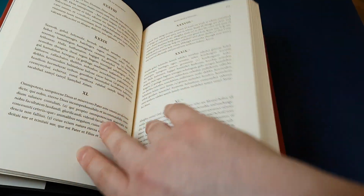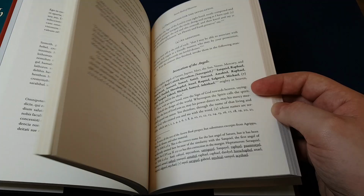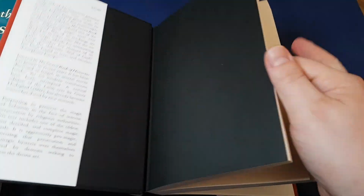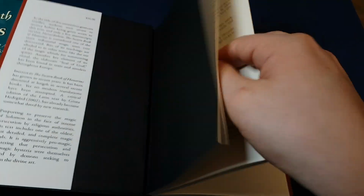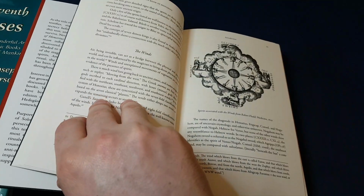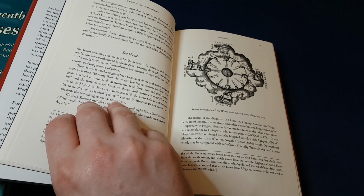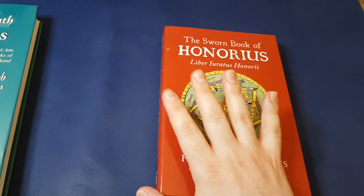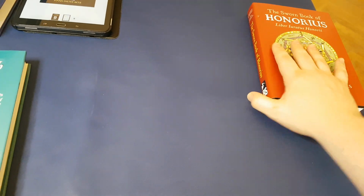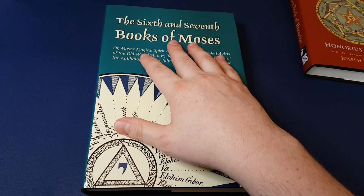It's a fascinating book. It's mainly prayers, but there are instructions in the early pages on what these prayers can be used for, and how the rituals might work, and so on and so forth. Check out my review on that. All my reviews are going to be linked in the descriptions down below.